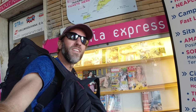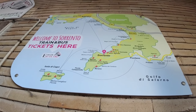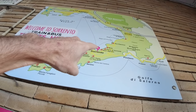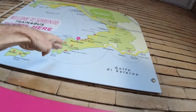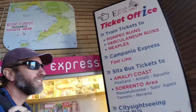Good afternoon. I'm in Sorrento. You can see right there, I just took the train from Napoli, Naples, across the Gulf of Naples. The plan for today is to visit the Amalfi Coast. The Amalfi Coast is along here. Positano, Amalfi. I don't know how it's gonna go yet today.